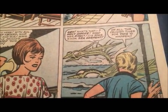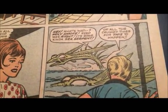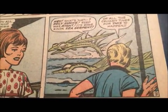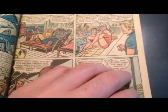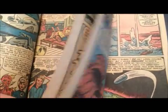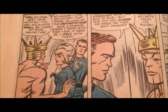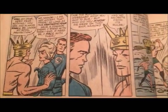All of a sudden, Johnny Storm notices something weird happening. Just as you would on any normal cruise, right? You'd see a giant sea serpent. Which of course means something's up, and what is up is the Submariner. If you guys don't know, in the beginning of the Fantastic Four, it's not entirely clear if Sue Storm is going to wind up with Mr. Fantastic or the Submariner.